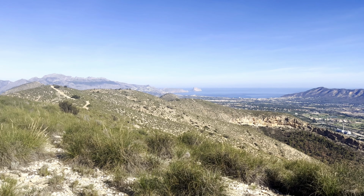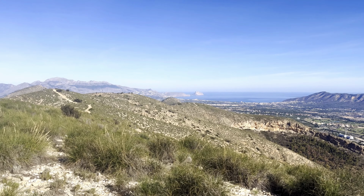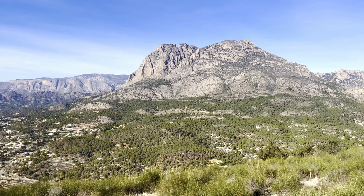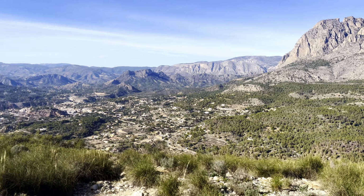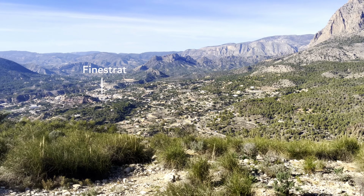Looking back, you can see the ridge that we've walked along. The views are just absolutely amazing. Really lovely weather. To the north there's El Puig Campana. I'll just swing round to the left. You can see Finestrat, which is where we're going to start the descent down to now.